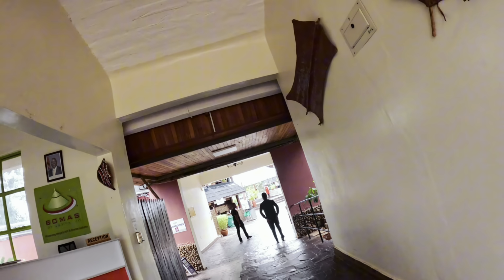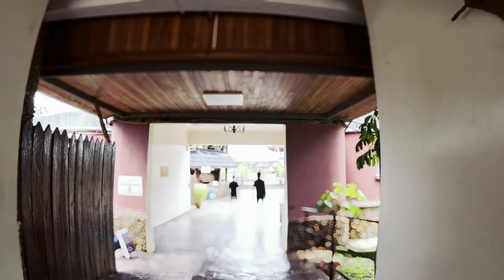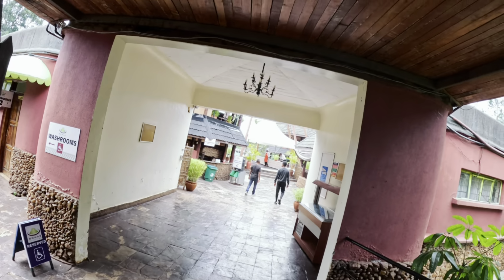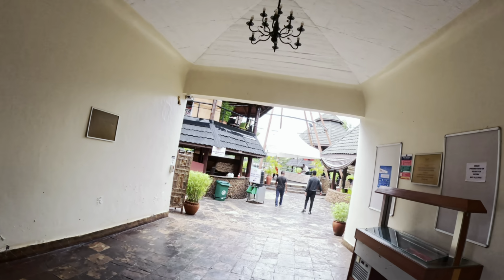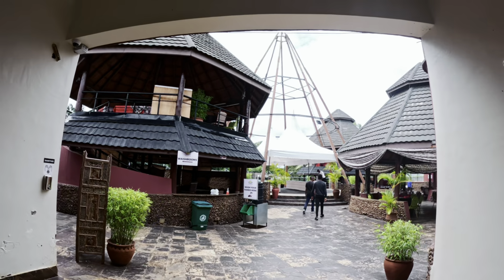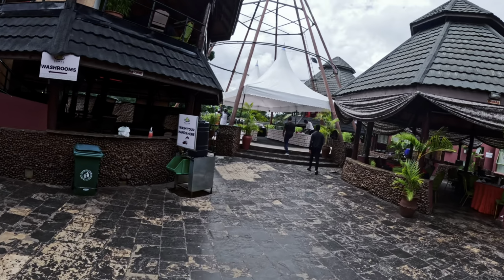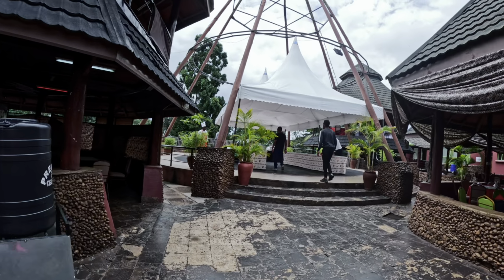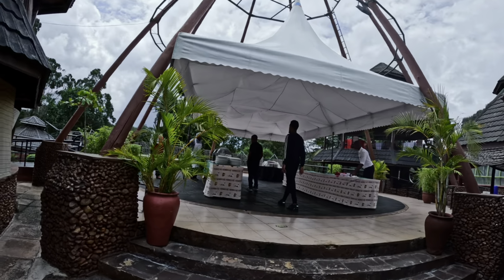So guys, we're here, we're about to order some food. You just put your order in because it takes long to get ready. So we are going to order our meal and then go do some stuff. We are going to show how Bomas of Kenya looks. Hey guys, this place is beautiful, and I'm sure a lot of Kenyans who are born here have never been here. So if you're a Kenyan and you have never been here, watch the video. And if you're from another country, still enjoy the video.